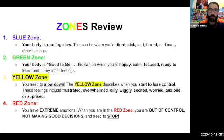Blue zone, your body is running slow. This could be because you're tired, sick, sad, bored. Green zone, this is where we want to be when we are learning or when we just want to be happy and in a good mindset. Okay, this is when we're good to go. We're calm, we're focused, we're happy.